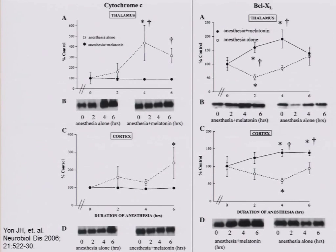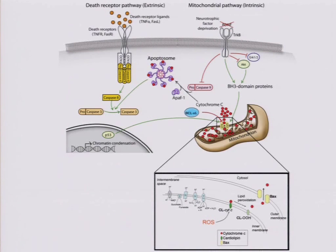Mechanistically, how does melatonin work? What they found was that it limits cytochrome C release there in A and B in the thalamus and the cortex during a 4-hour and a 6-hour exposure. And it also upregulates the anti-apoptosis protein BCL-XL, you see on the right side of the panel there in A and B, A and C, also between 2 and 6 hours of the anesthetic exposure. So in the pathway, melatonin seems to reduce cytochrome C release and upregulates the anti-apoptosis protein BCL-XL.